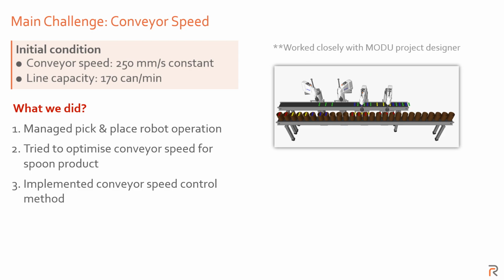For the can product conveyor, the speed is set constant to make sure that the can supply in the production line meets the line capacity proposed. As a result, the production line was able to reach 180 cans per minute line capacity with 4 SCARA robots. Then, we realized there were a lot of spoons that were not picked up by the robots. We were looking at about 1,000 spoons wasted in a short 30 minutes. Hence, this condition is not acceptable at all.